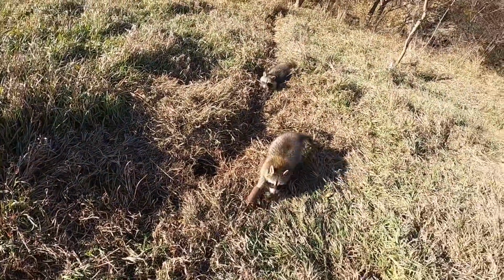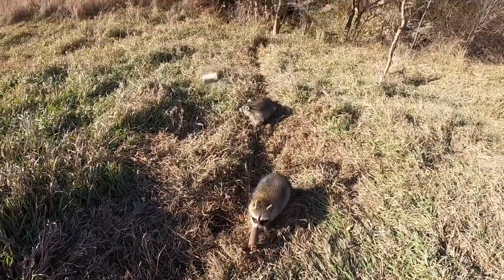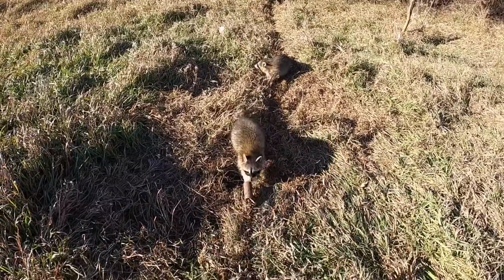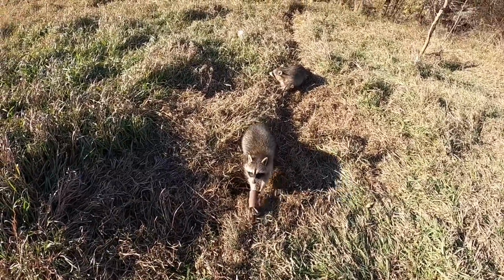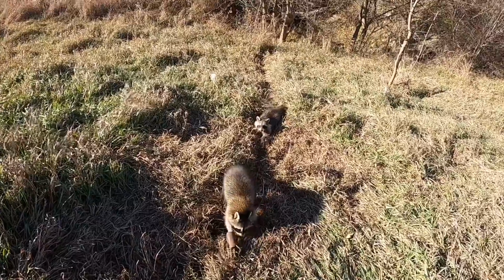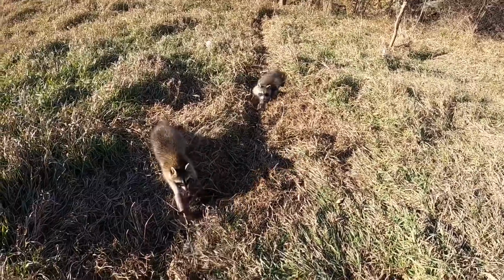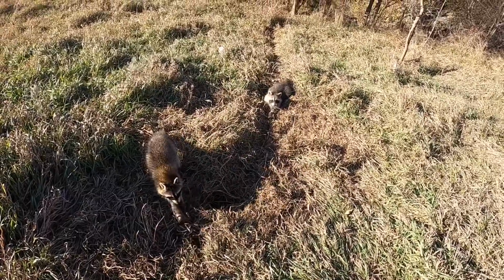These guys are not much bigger than my bait can. Oh, stop. Whew. Well, this will make 68 and 69 now that don't make the trip home with us. Wow, these things are little, but oh well, we're still hammering them, guys.